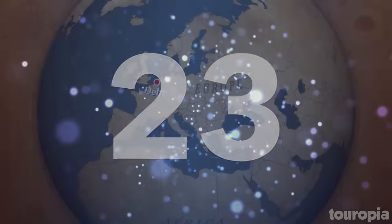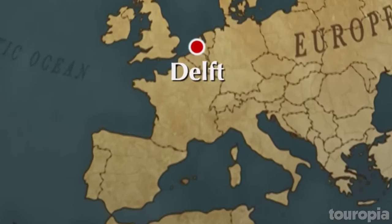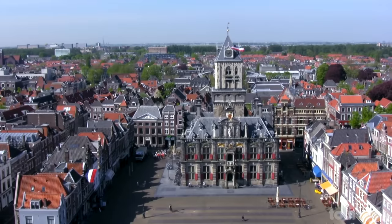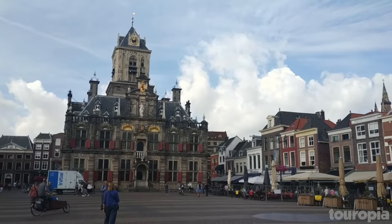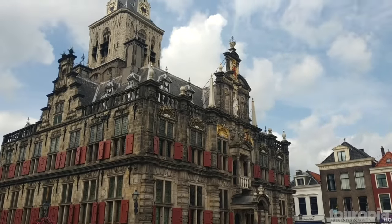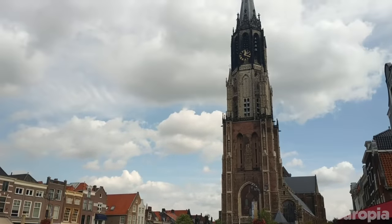Number 23, Delft. A popular day trip destination from Amsterdam, it is easy to see what makes Delft such an attractive option. With its lovely medieval center and picturesque canals, crossed by bridges and lined with trees, the city is quaint and peaceful. Its most famous son, the painter Johannes Vermeer, is just one of many who have sung its praises over the ages.